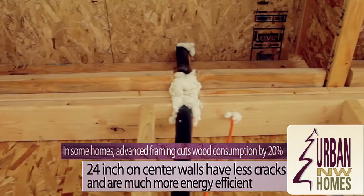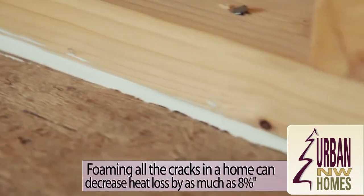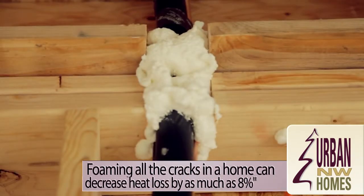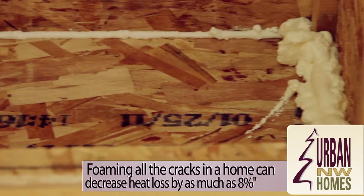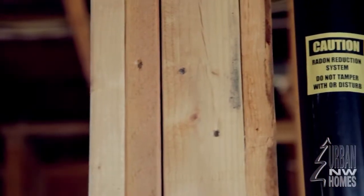Sealing up all the cracks and the holes in the walls ensures that you're not going to have pests and rodents and whatnot getting through your walls, as well as it doesn't allow cold air to transfer, if it's getting in your home, from one bay of your house to the next bay of your house. It's the little things in your house that you can't see.